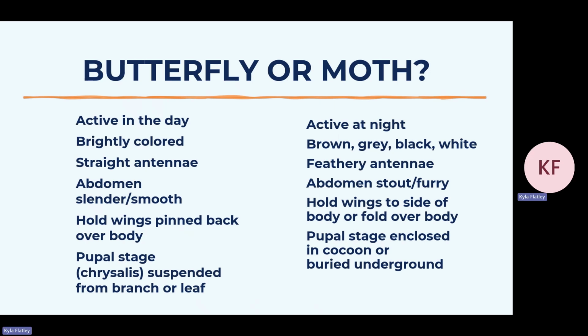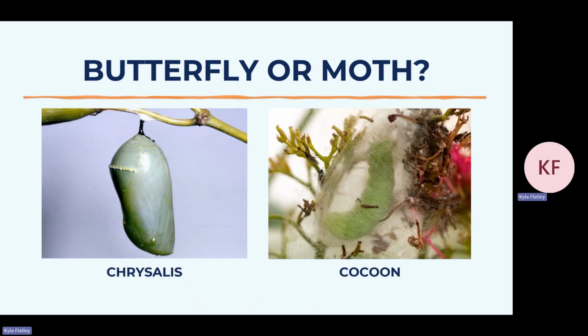Again, here are some generalizations to help distinguish between moths and butterflies. But of course, there are exceptions to most rules. All butterflies are active during the day. Moths can be either active during the day or at night. Butterflies are usually brightly colored, but we have many brown butterflies here in Colorado. Butterflies also have clubbed or bulbed antennae, which is unique to them. Butterflies also create a chrysalis instead of a cocoon like the moth.